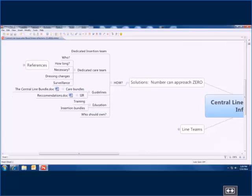There are institutions who have line-related infections that really approach zero. When I look at my organization, we put in over 1,500 central lines a year on a slow year. And you have institutions who are putting in 5,000 to 6,000 central lines. They will literally go 18 months without a central line infection. And the question is, how do they do that? It actually is very simple.